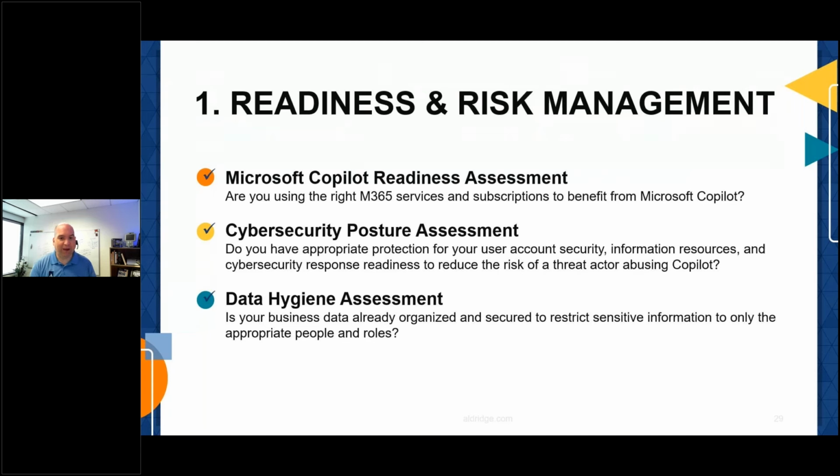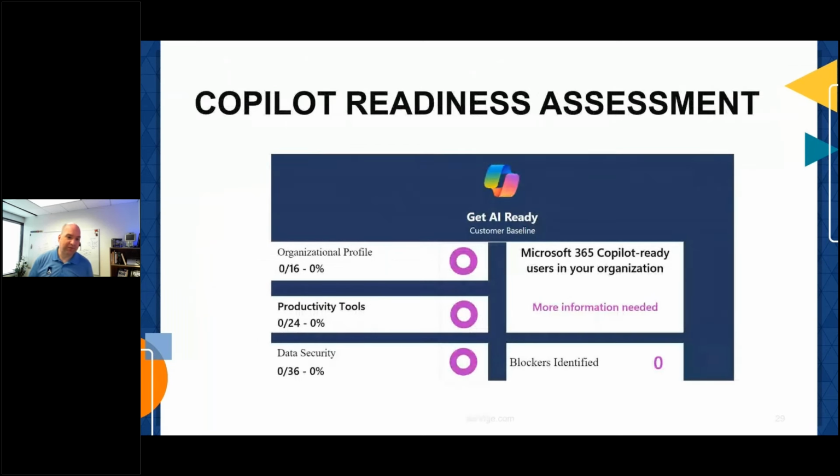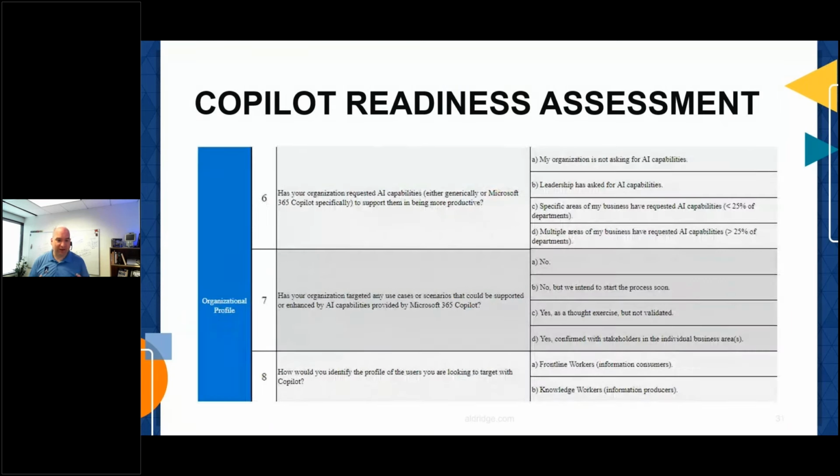So the Copilot Readiness Assessment, the output of this looks like you get a score of how closely aligned you are to get a good Copilot experience. And it will call out blocking issues that will say you can't actually use Copilot yet until you do this, this, and this. Some of the blocking issues, for example, might be you aren't licensed for Microsoft 365 for all of your users yet, or you are using shared accounts in Microsoft 365. You've got to use individual user accounts for this to work for at least the people that you want to have Copilot for Microsoft 365.